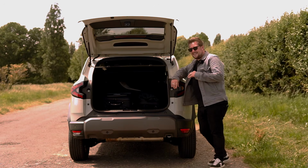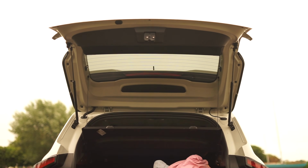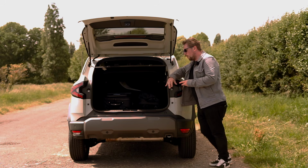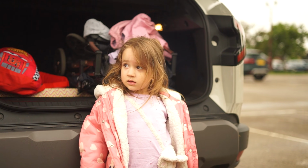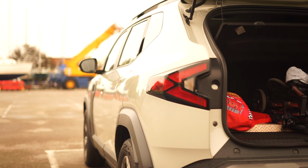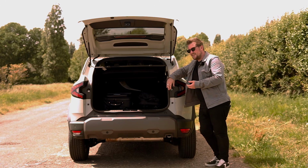The boot size is a good space, 517 litres. Put the back seats down, you basically get an extra 1,000 litres of space. The boot height, whilst quite high, is not unusably high. It's easy enough to get stuff in and out of. The boot width is acceptable for even the widest prams, and just generally the boot is well thought out and easy to use and very Dacia in its design.